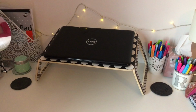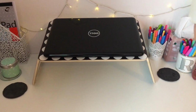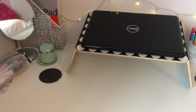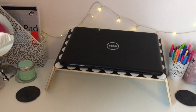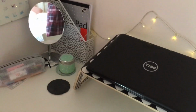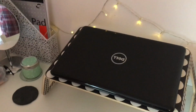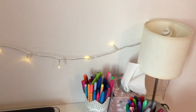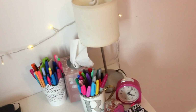And it just stands up like this, so if I want to work in bed, which I was this morning actually, I can just put it on there like that, and I can watch movies in bed without my laptop overheating, which is really good. And also if you've got a small desk, you can put all your stuff underneath the laptop and still use it. So this is so useful, and it would be really useful at my mum's house where I've got the small desk.